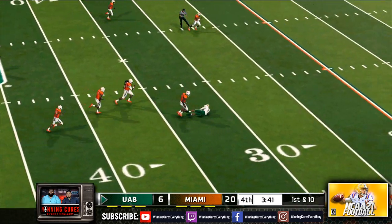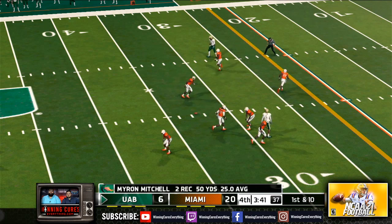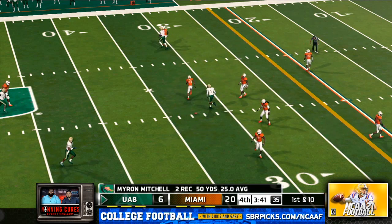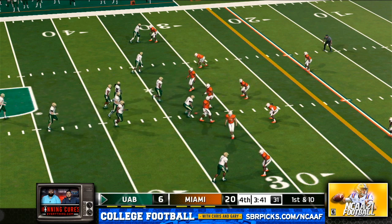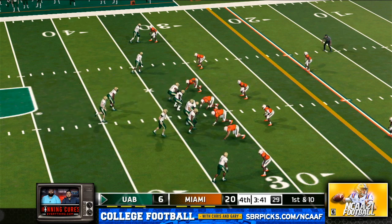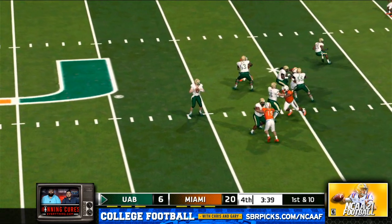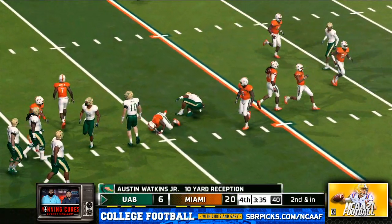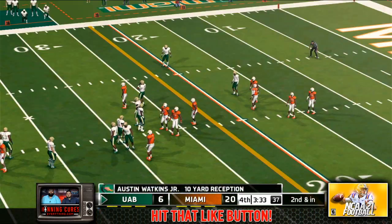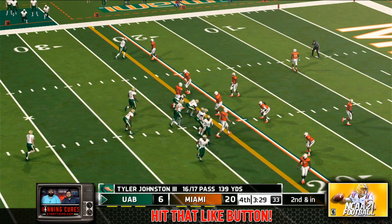Throws it deep. Boy, a big play like that can really spark this team. Look at the sideline. They're fired up, and if they score here, could put them in a position to maybe tie this game up. Catches it. Gain of 10 on that play. That'll make it second and inches.